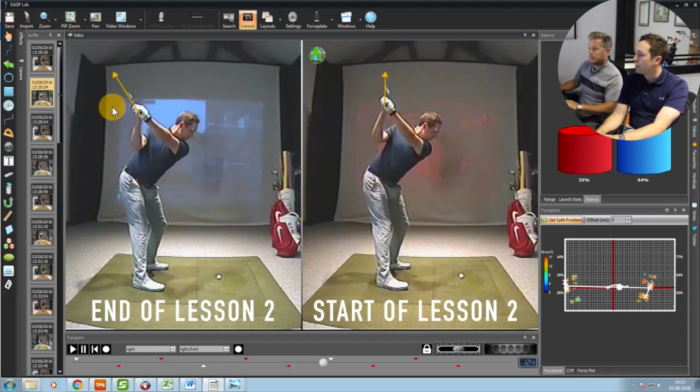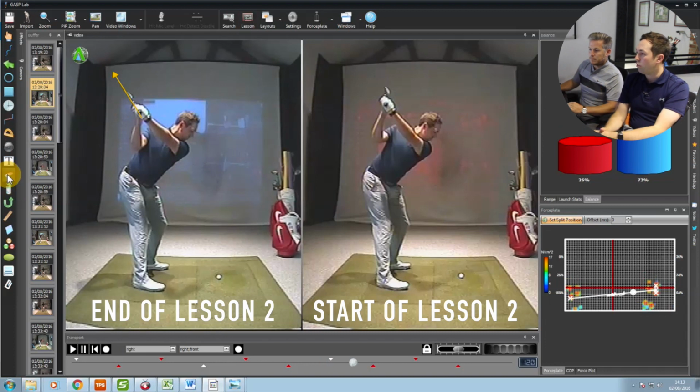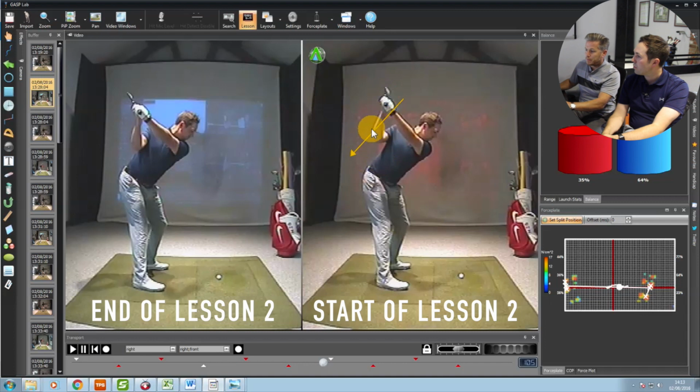Just explain again, because this is your improvement, so you can take all the credit. Why is that so important? Okay, well, just for everyone watching, we discussed in the first session or even in the first meeting before the lesson that it's so important to lower the plane of the arms for Rick. Because when the arms get too high, they tend to want to drop down in the direction of the arrow here, which will make the club attack too far from the inside.